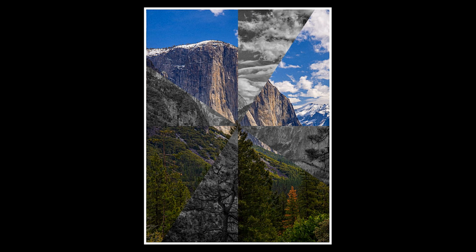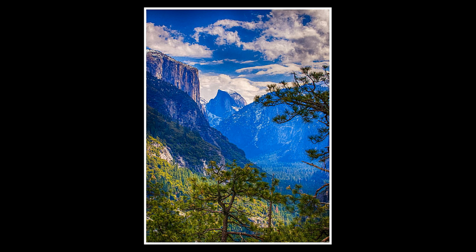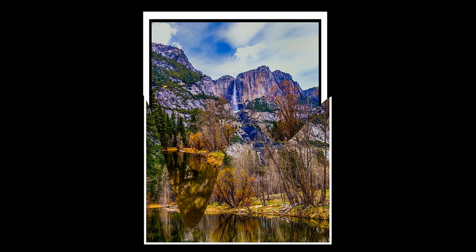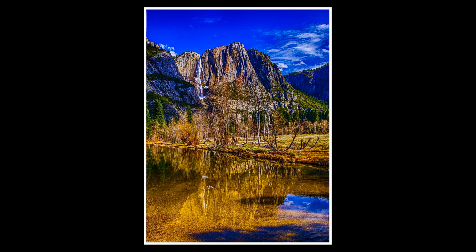Yeah. Very expensive to get back there. There's El Capitan and Halfdome with some pines in the foreground, bringing in some depth into the picture. I'm really enjoying it. There's the waterfalls. Again, the waterfall reflected in the water here. Just loving it. We're in the valley, looking up at the waterfall. So beautiful. What a beautiful location.